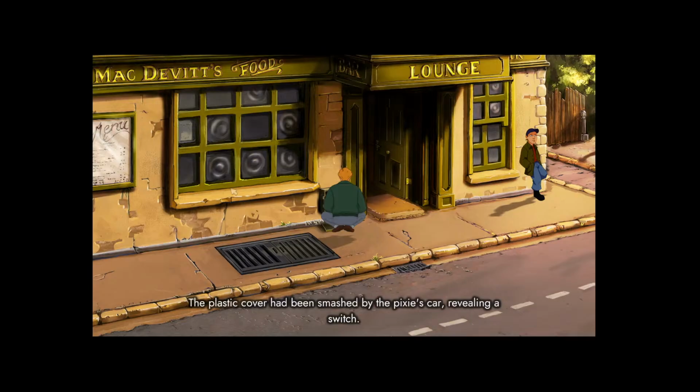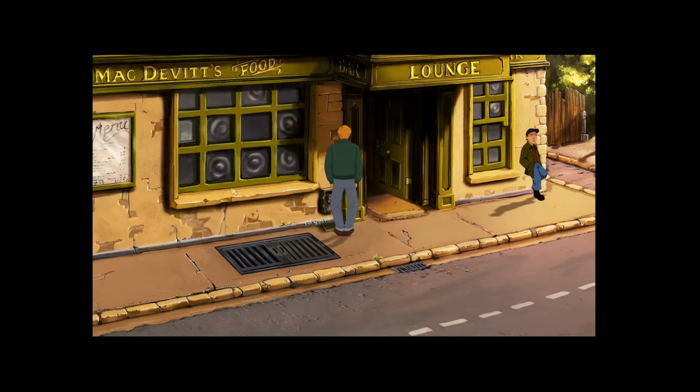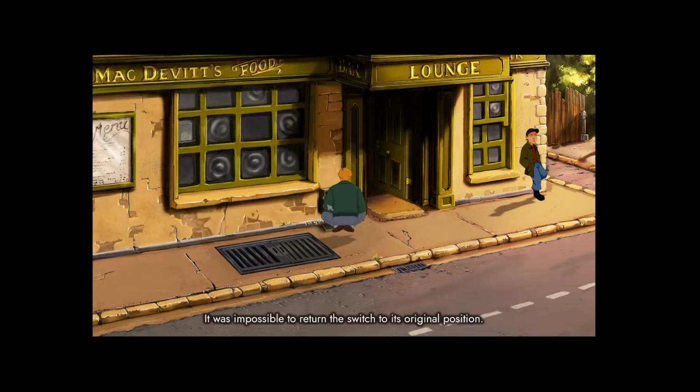The plastic cover had been smashed by the Pixie's car, revealing a switch. It was impossible to return the switch to its original position.